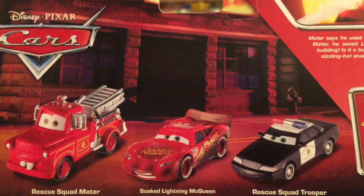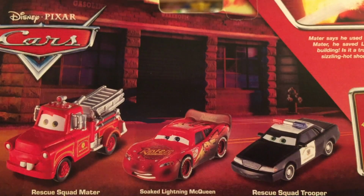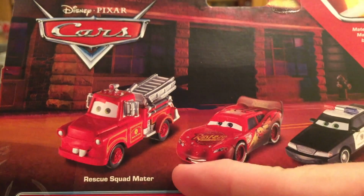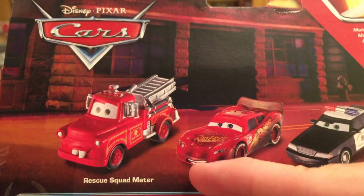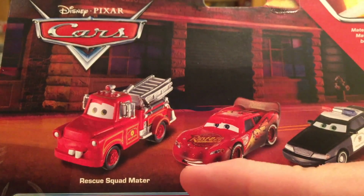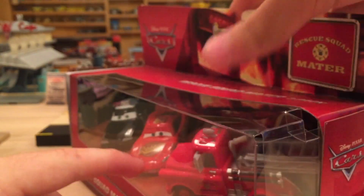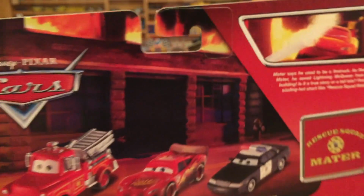On the back here, we can see the 3 cars included in the set: Rescue Squad Trooper, Soaked Lightning McQueen, and Rescue Squad Mater himself. Now, for some reason, Mattel put a picture of the passive expression Mater, even though the determined expression comes in the 3-pack. Another example of Mattel logic.